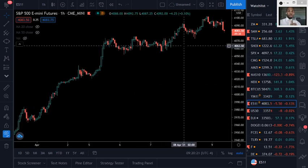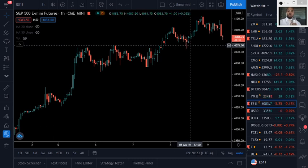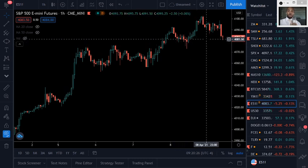Anything can happen, but I have to lean more towards maybe just kind of observing and only taking trades if I see the best thing that I want on the chart. That's the thing.